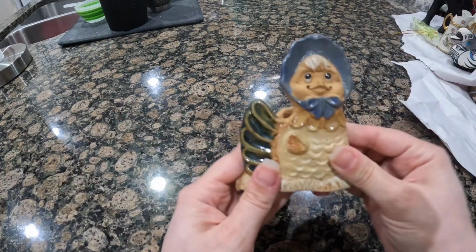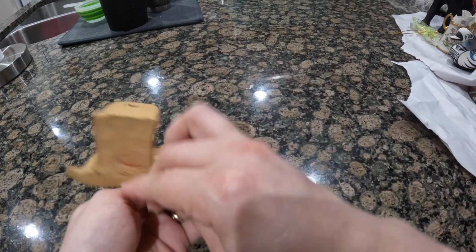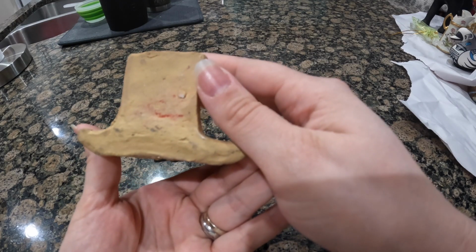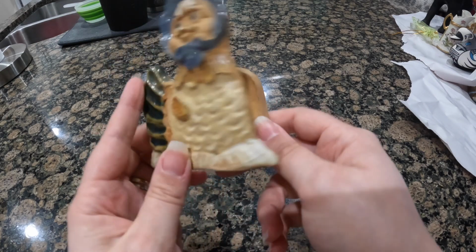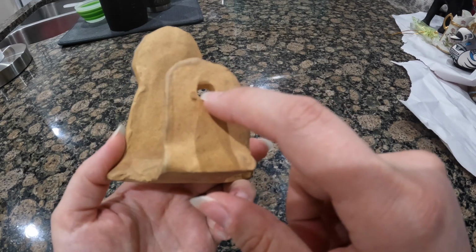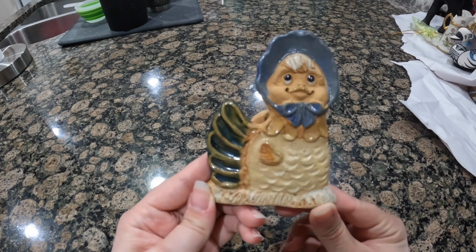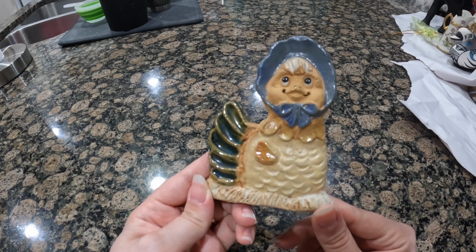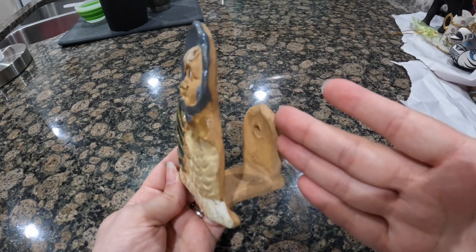This is another clay piece. This was only $3. Again, I believe it's signed. No, it's not signed, but I'm just realizing now that this can be hung. So I believe that it was for napkins, but now that I'm seeing that it can be hung, I think this is a letter holder. So maybe next to your door or next to your desk in your office, you can hang this up on the wall and have it for letters.